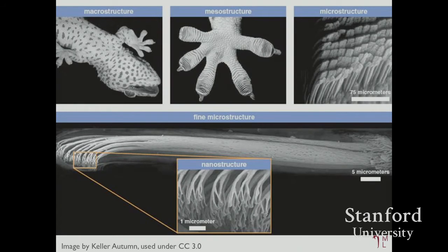Basically the idea here is each of these features is so fine that it conforms to the surface almost perfectly. And so despite not being actually sticky, it's just beta-keratin like your fingernails, it's going to be able to adhere to the surface and not leave behind any residue, which is convenient.